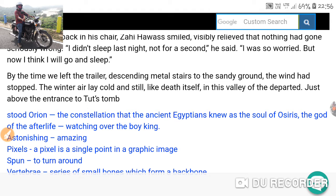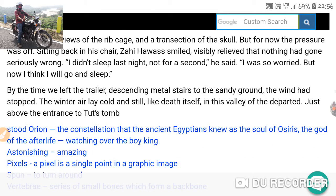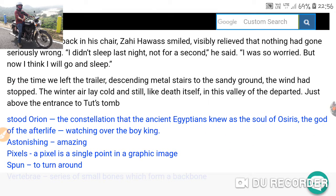The winter air lay cold and still, like death itself in this valley of the departed, just above the entrance of Tut's tomb. So this is the concluding line, when the author, this archaeologist, came out of the trailer van, where the machines and computers are kept, they saw that everything is perfectly still. It is cold outside. Now we will have the word meanings.